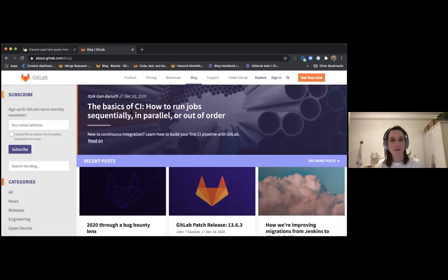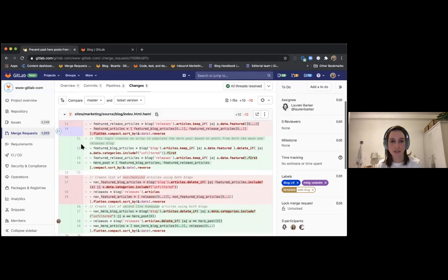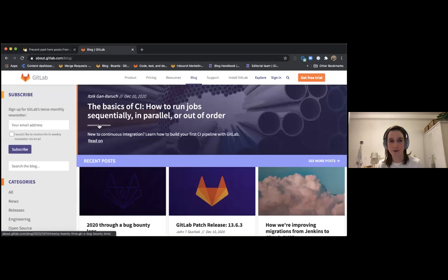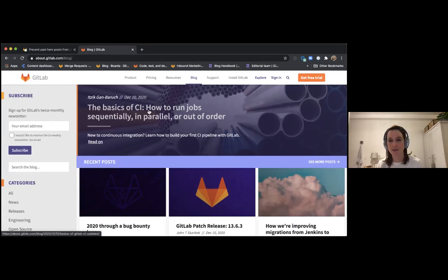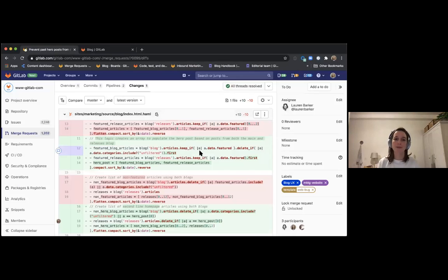But the way the logic was set up, it was written to exclude any featured posts from this second line. So featured posts go up here, non-featured posts go down here. And if a post is featured and then gets superseded by a more recent featured post, it was just going straight to our archives and was no longer discoverable. This is obviously not ideal behavior, because it then stops something that was an important post because it was featured from being found on the blog homepage.